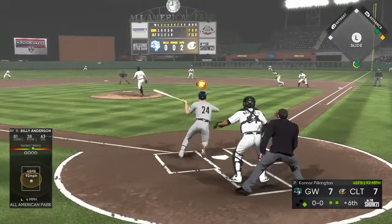At the plate now, Billy Anderson. Well, this won't get over the second baseman's glove. Anderson.